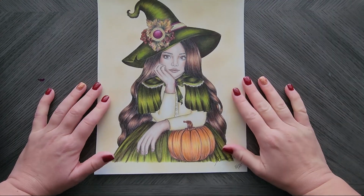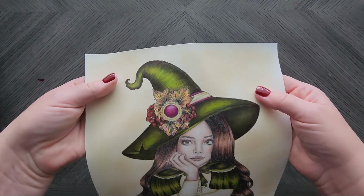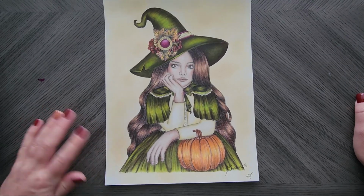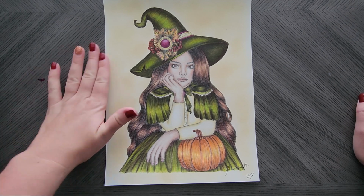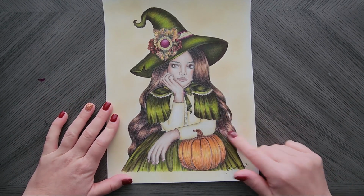It's not stressful on my hand like you guys might think. In fact, it's quite relaxing. And then I even flicked it into the hat. I think we're just gonna say my new coloring style is flick. I'm a flicker. But obviously not all the time. It was just with this page. I felt like it added more dimension to her dress.